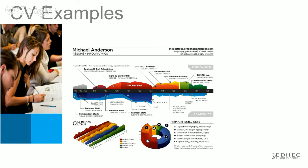This first example is actually a CV that is done in the way of a timeline. A lot of color coding, and this CV would be appropriate for a candidate who wants to go into desktop publishing, for instance, to show his skills. Okay, if we move on to the next example.